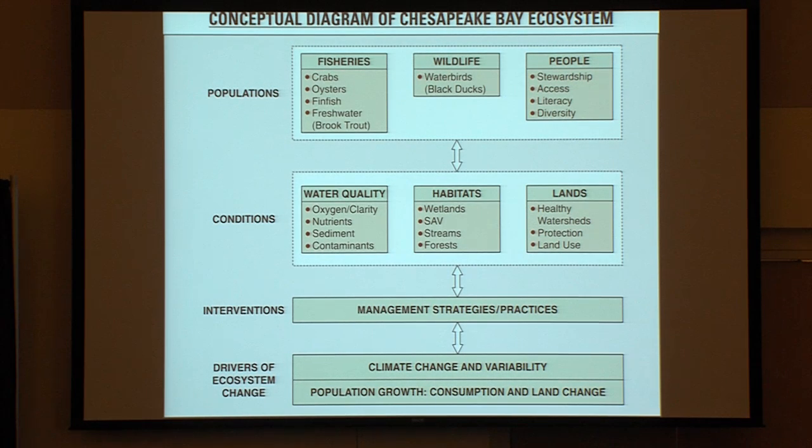people in the watershed and beyond, through bringing back their conditions, water quality, and habitat, also conserving lands they depend on, through different management interventions, and these can be practices and policies, while trying to take into concern what the future conditions could be, both from population growth and associated consumption and land change, as well as climate change and variability. So each of these 10 goals has an outcome.